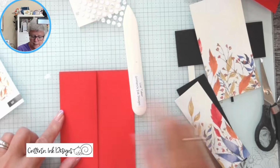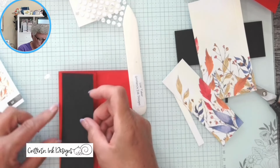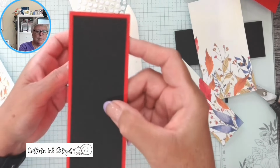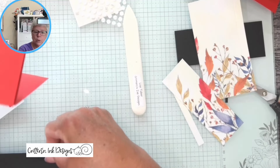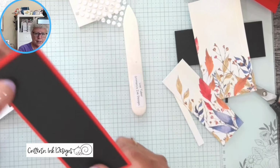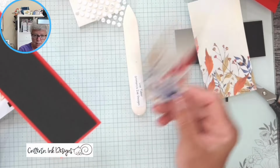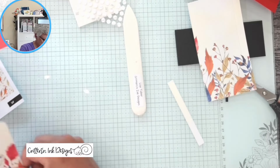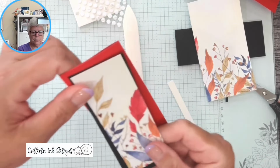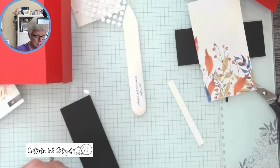So this is 2 1/8. So then I cut this at 1 7/8 by 5 1/4, because remember, this is 5.5. That's going to lay on that little panel, and then I took the card backing that I cut off the first card, and I cut this down to 1 3/4 by 5, and that will center on the black, which will go on the front. So I'll assemble this now.